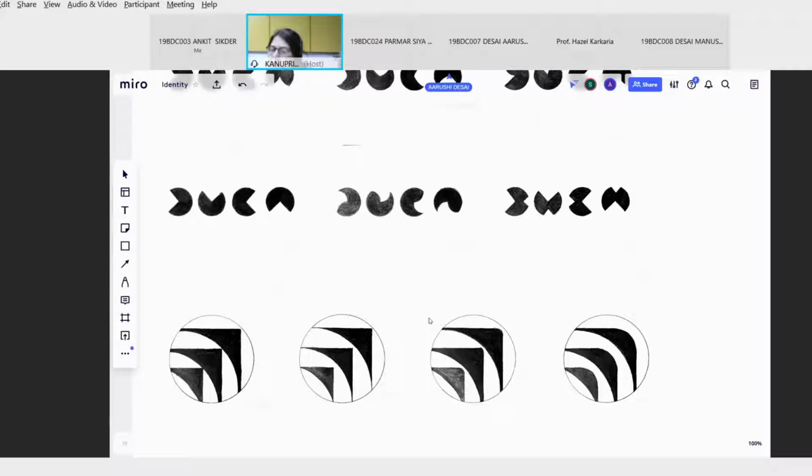Make the screen smaller so that we can see all of them together. All 4 options. Yes, ma'am. Yeah, stay here. I like this last idea of yours, but I'm just worried about how these will be visible when you reduce them in size. That's something that you need to resolve. Maybe I can increase the negative space a little more and try this also.